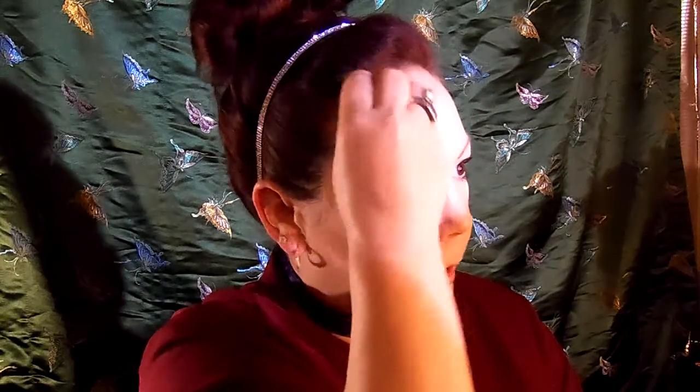And then I take my dampened beauty blender, which of course is filthy, but still does the job. Just going to tap, pat it in, try to blend it out even a little bit more sheer to where it doesn't look like I have cake face. Okay, make sure to always get the edges. I do it just a little bit behind my ear.